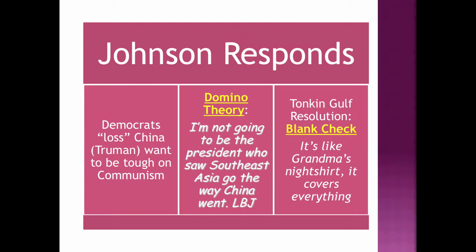He goes to Congress and he asks for what he calls the Tonkin Gulf Resolution, which was a very broad, vague type of resolution that gave the President of the United States basically unlimited power to wage war by himself. He didn't need to get Congress's permission.